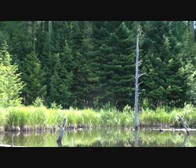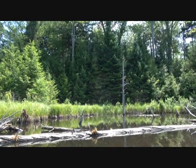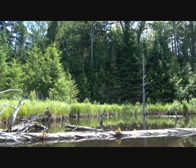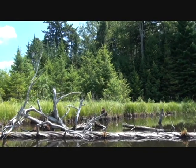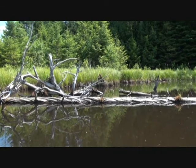Now you can see here, this bog is surrounded by the evergreens. The evergreens supply the tannic acid, which leaches into the soil through their decaying needles and the living root systems. And over time, in the stagnant water, that acid builds up and it feeds these acid-loving plants. Gives them a perfect home.